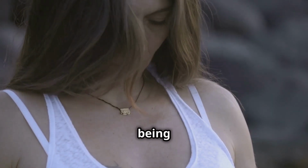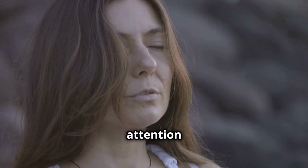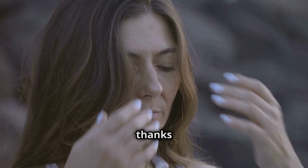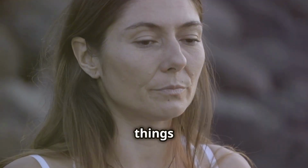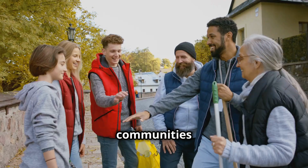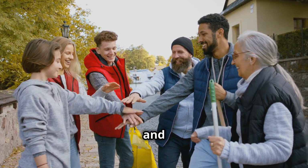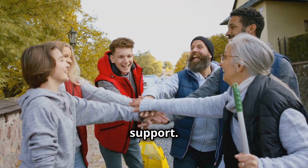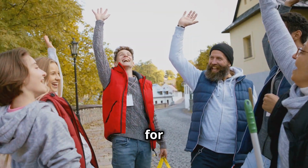Being mindful means being full of mindfulness, paying attention to the present moment. Practicing gratitude means being full of thanks and appreciation for the good things in our lives. The magic of full extends to our communities as well. When we are kind and helpful to one another, we create a community full of kindness and support. This makes our world a better place for everyone.